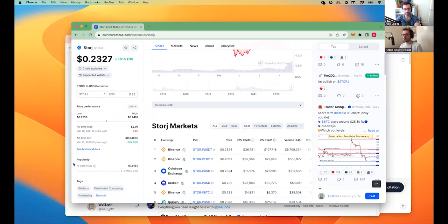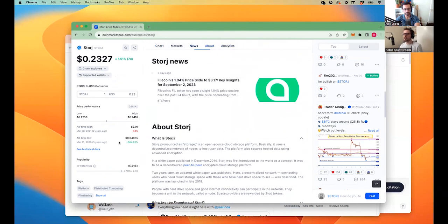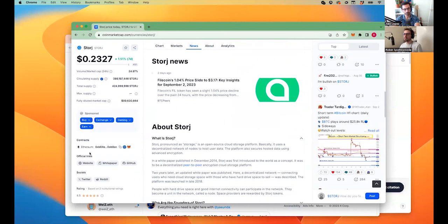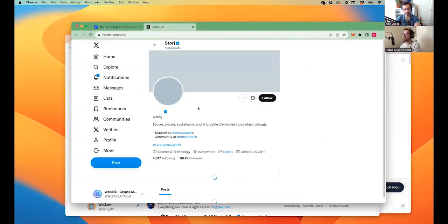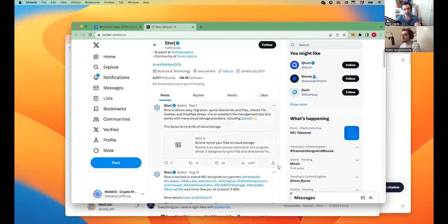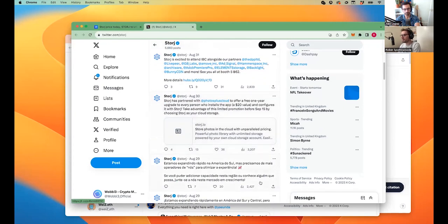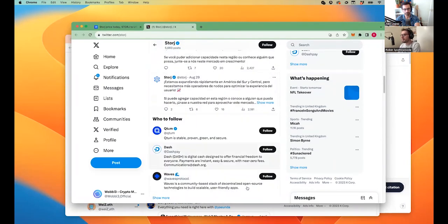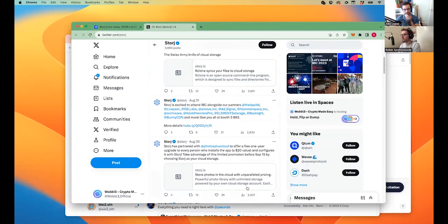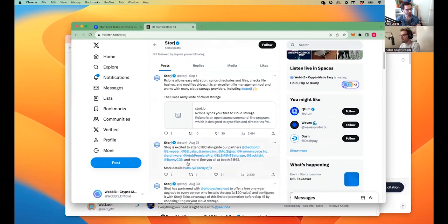Final thing I'll do is check the socials just to make sure that they are actually active. This time we've got 120,000 followers on X and a fair amount of engagement, not a huge amount. But yeah, it's a healthy project. Super technical. I guess it's not like a hyped project. It's very technical and yeah, really interesting.